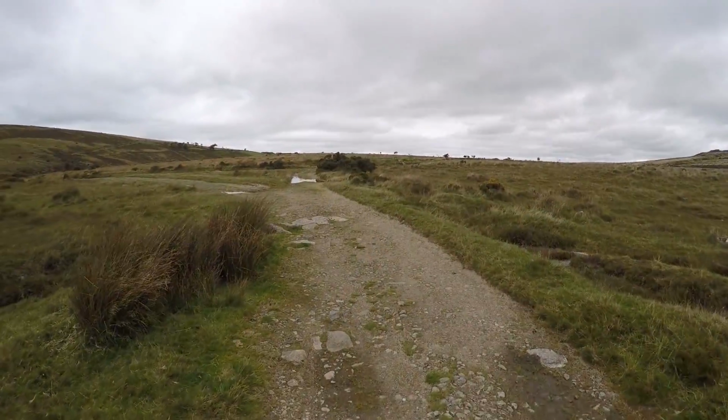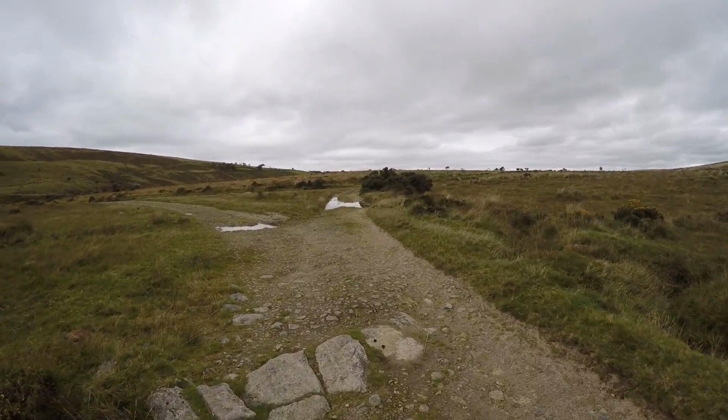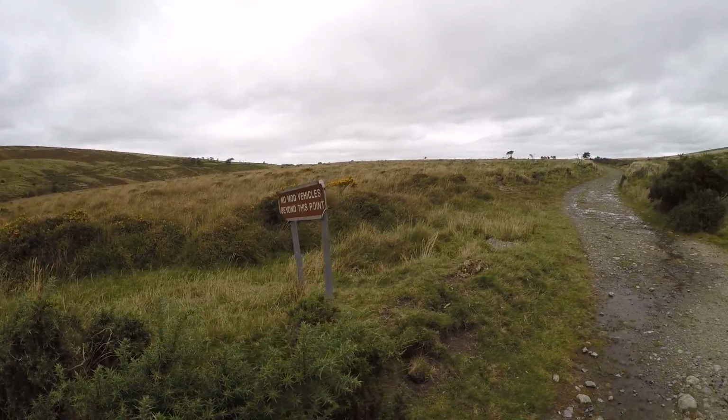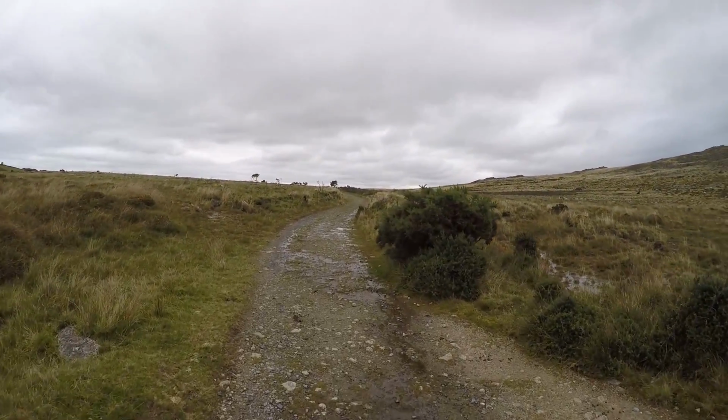Okay, as we walk down here, we're looking for a no MOD vehicles sign on the right, 75 metres before the steps, whatever they are. Okay, I can see a sign. One sign. Alright, so we're heading up here. Consult the tome.